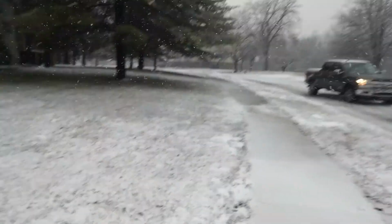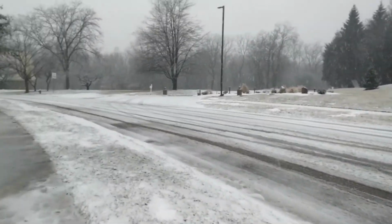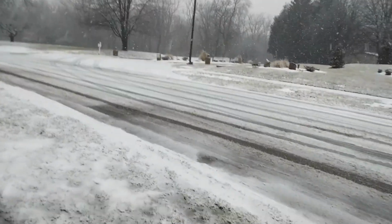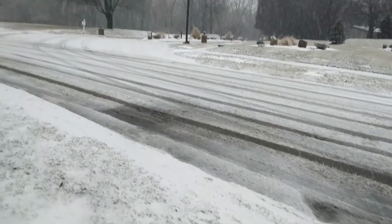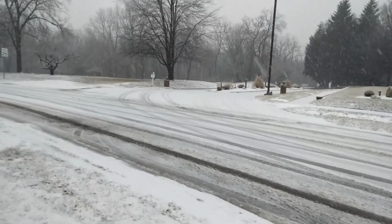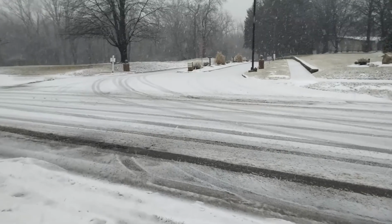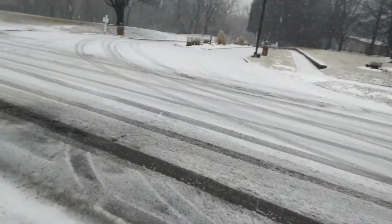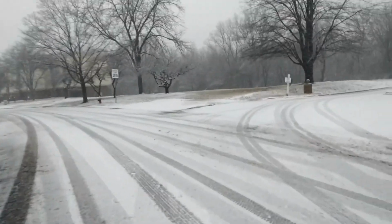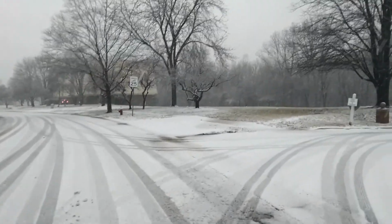So here I'm getting over to my spot where I want to see the accumulation. You can already see the streets. Right now it is a little after 5 p.m. on February 2nd, 2022. And I'm gonna go for a walk over here. We can see some accumulations, and then I want to see how much more accumulation has piled up on my way back.